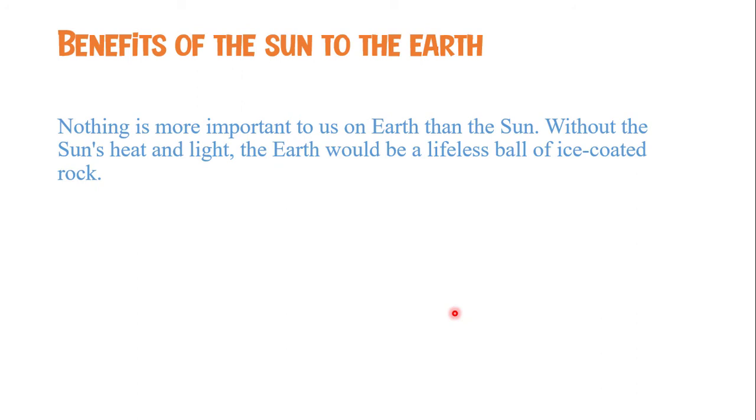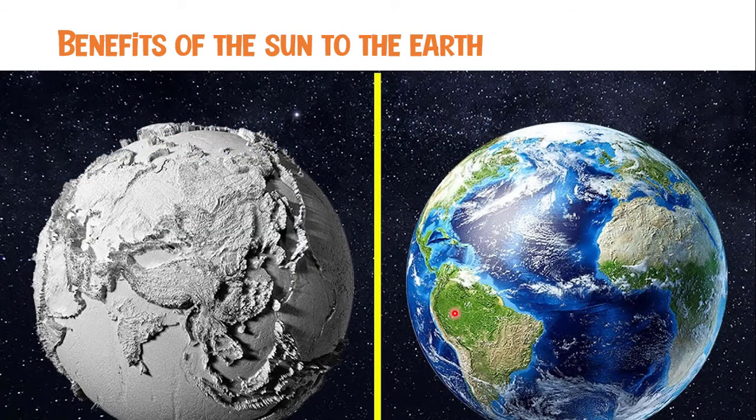Without the sun, imagine what would have happened. If there was no sun, life wouldn't be possible on the earth. This is what would have happened. This beautiful earth with sun, without it, would look like an ice stone. Yes, life wouldn't have been possible without the sun.